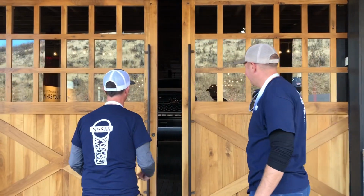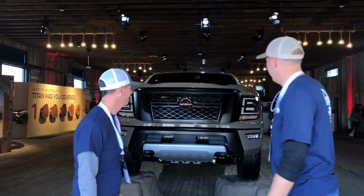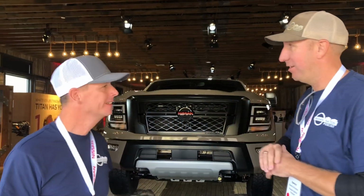They've got some really cool stuff in here. So look at what we got. Brand new Pro 4X XD Titan. Has all the bells and whistles, of course. Super excited for this truck. The color is amazing. All the different grills and stuff. They have all the different design inspiration.